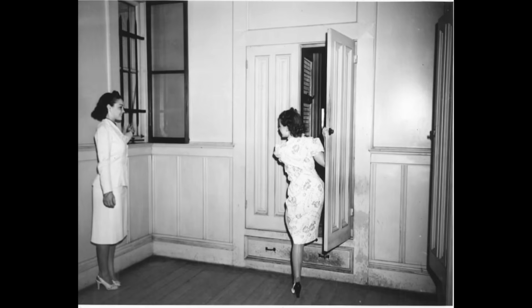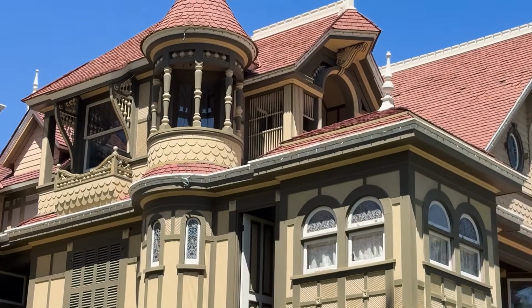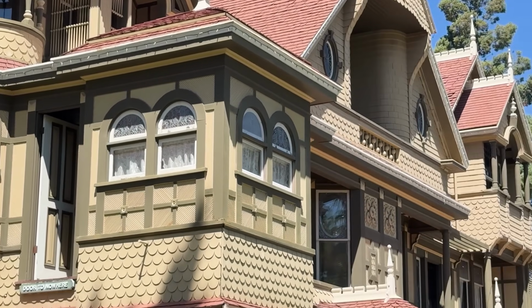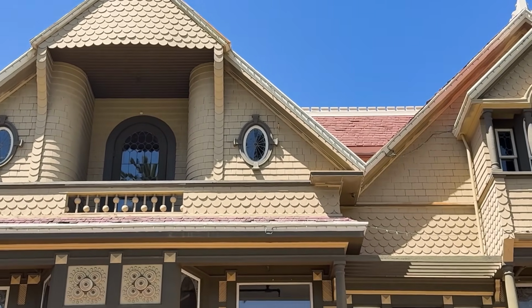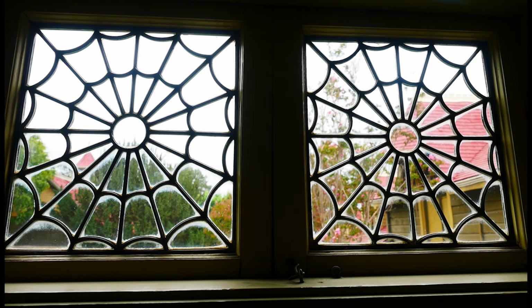Then there are the ones that would kill you. A door on an upper floor opens onto a 12-foot plunge into open air, which the tour guides now cheerfully call the mother-in-law suite. Another door, if you stepped through it, would drop you straight into a kitchen sink 1 floor below. Balconies face inward, staring into interior rooms instead of out at the orchards. Windows sit at waist height for no reason anyone can name.